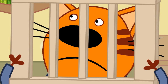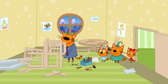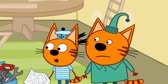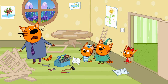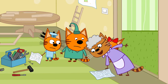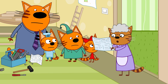Daddy was still hard at work assembling the kittens' beds. It looks like Daddy needs just as much help as us. Daddy, are you sure you're following the instructions? Well, I did look them over. I just laid them aside. I thought I could build it on my own. So, mast and anchor and steering wheel.